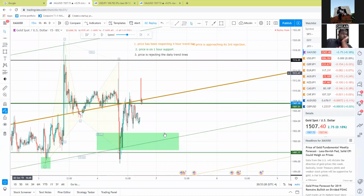Now, let's say you missed the move down, and it's 100% fine because this move down happened so quickly. But then you saw your Gartley pattern over here, or you got in at the entry right here off rejection. You could have still gotten another 90 pips off of that. That's 200... that's 215 pips right there. And it would have been 215 pips just on Friday, just on gold.